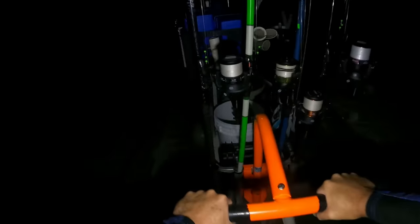Early morning, going after some pompano. Justin Reed Fishing and my friend Carl Phelps both caught limits yesterday. That was the 28th of September. It is the 29th today, and let's see if we can't get a limit. Early bird gets the worm.